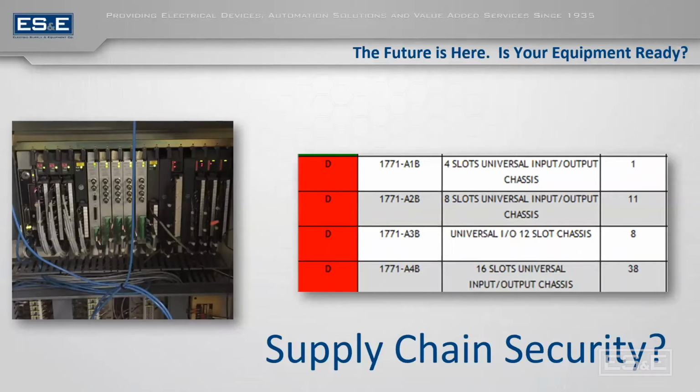And when we do have to do this, what's the security around the supply chain? Do we trust who we're getting these from? Do we have a valid way to do it? Or are we putting ourselves at risk for the future by continuing and carrying discontinued parts in our plant?